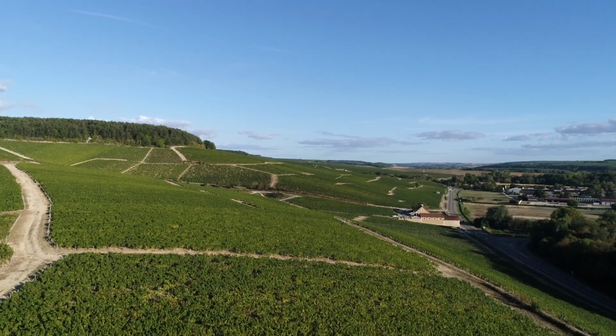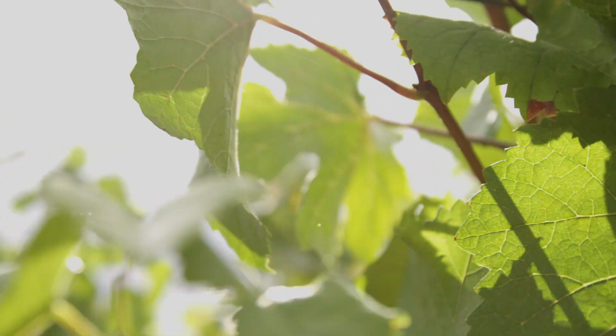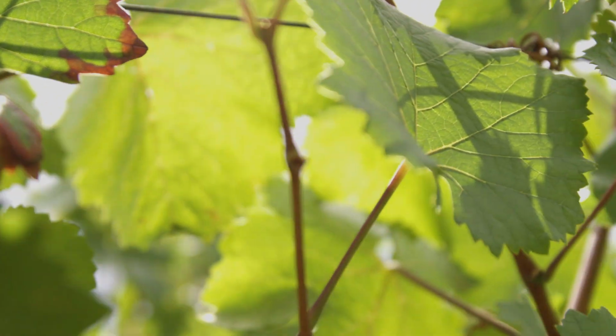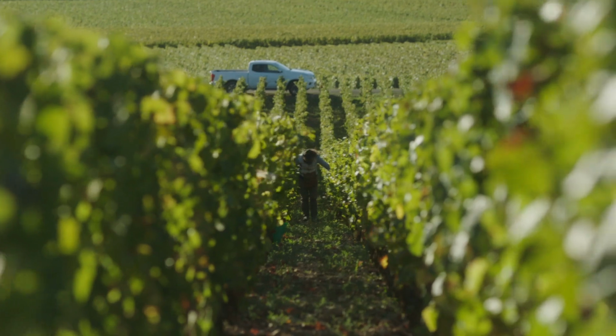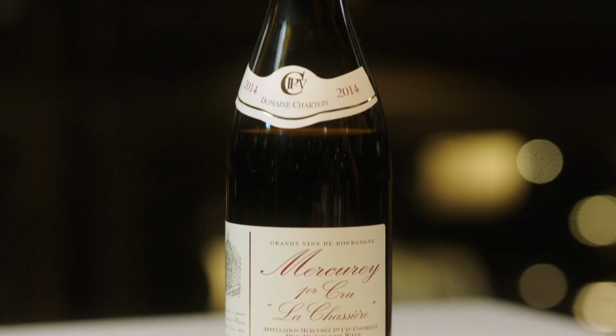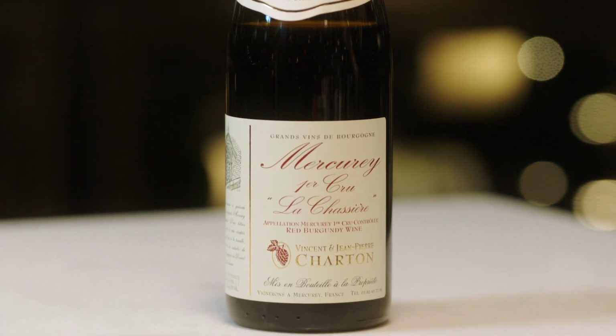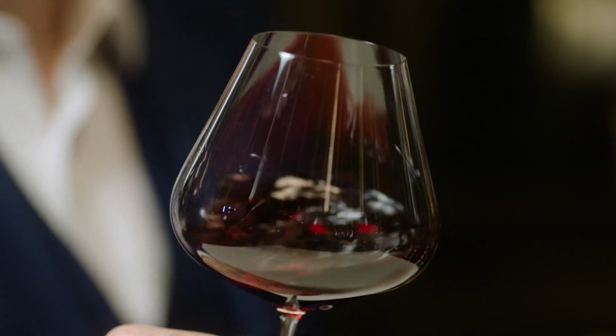Premier Cru vineyards will almost always be located in the middle of the slope that they're on. This allows for the best drainage of excess water, whilst also giving the vines the best exposure. The wind allows for aeration of the vines and is also a natural deterrent against pests and diseases. In terms of taste, a Premier Cru wine should always display its class, representing the essential characteristics of its terroir.